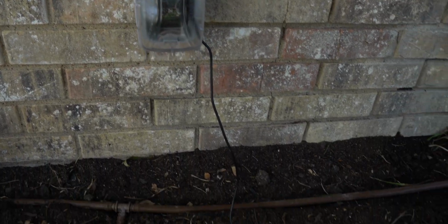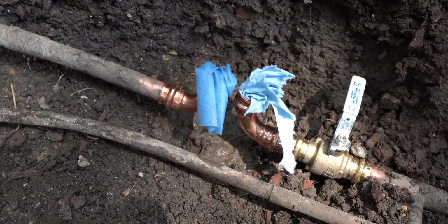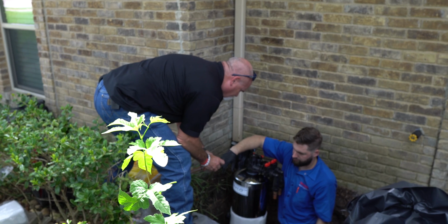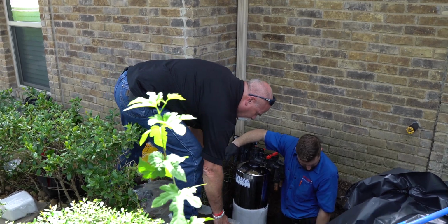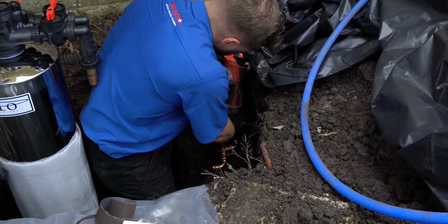Once you decide you want one, you've got to decide where to put it. You need electricity and you need access to the water line. So I'm going to pull up my little drawing board real quick and I'm going to show you the two different places that you can install it. Now there are others, but I'm going to show you the two that would be the most logical for you as a homeowner and probably save you the most money.